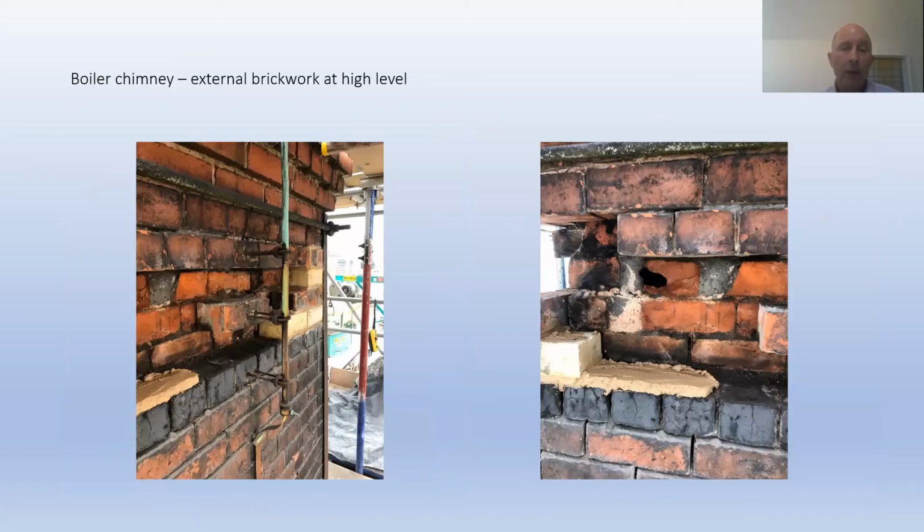So this is the high-level brickwork. If you look at the left-hand photograph, there's a steel frame around the upper sections of the chimney. I don't know at what point that was installed, but there were obviously concerns at some point about the stability of the brickwork, so a frame was put around the upper section to provide additional support. You can just see as well the termination finial rod for the lightning conductor.